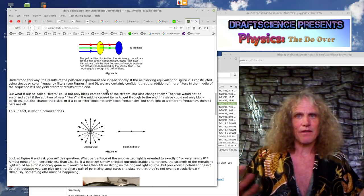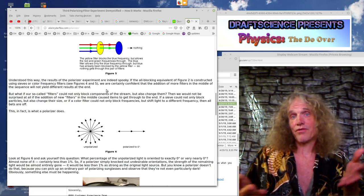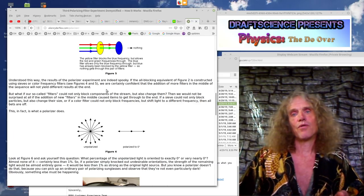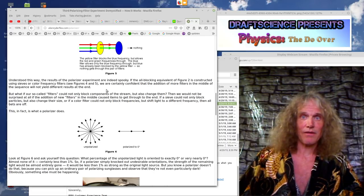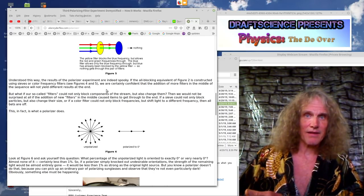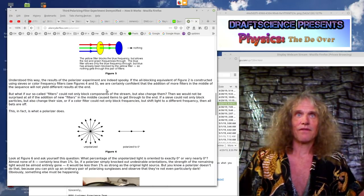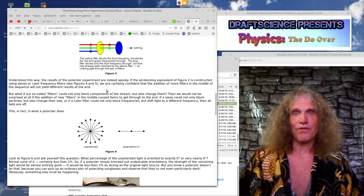So you can't really depend on your results, because your results could be a manifestation of the fact that your filters are changing what's going through the experiment. Their assumption is the filters are passive. What the third filter proves is that assumption is wrong. The filters aren't passive.